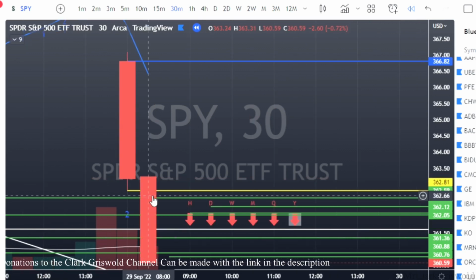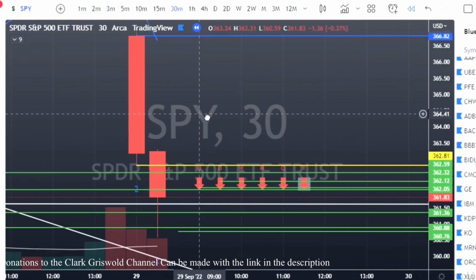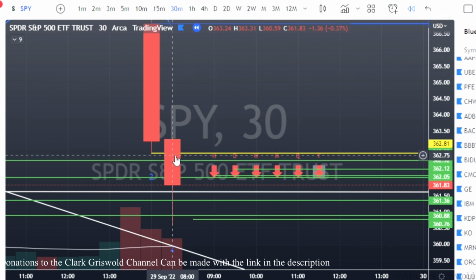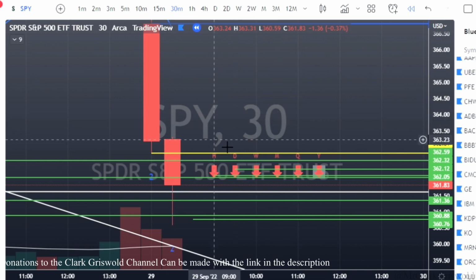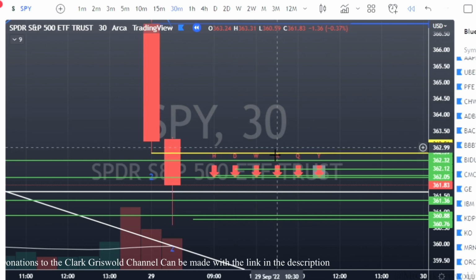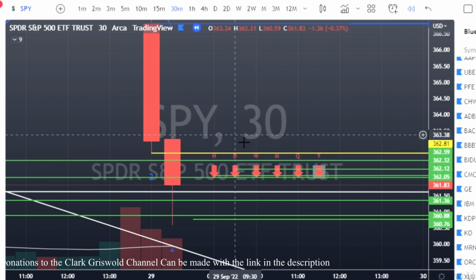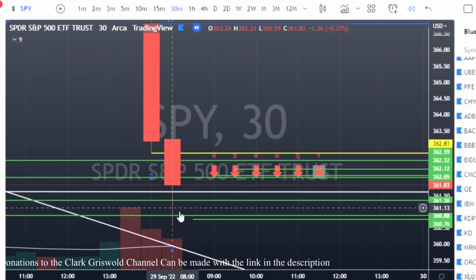Boom. There you go. Okay. That's it, guys. One trade, less than 30 minutes. Okay, so we triggered here. You could have bought puts at 362.81. Me buying these puts, I would have been looking at 362, maybe a 361 put. This is an excellent, excellent win.